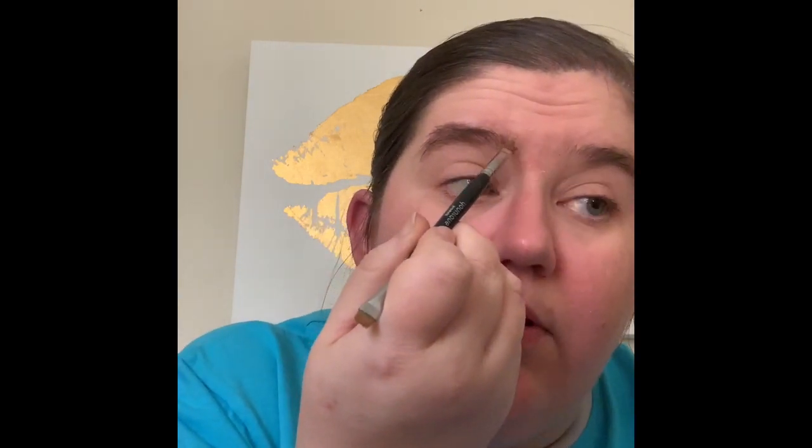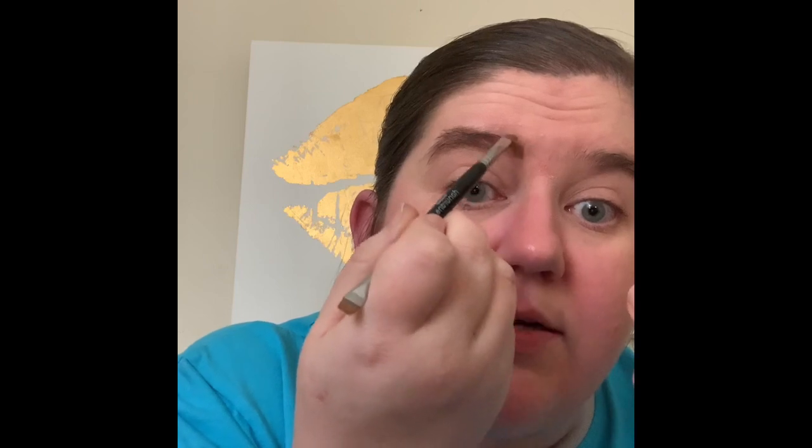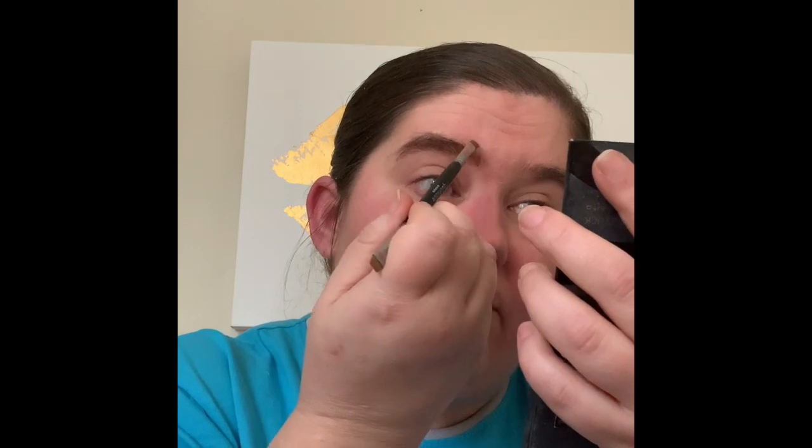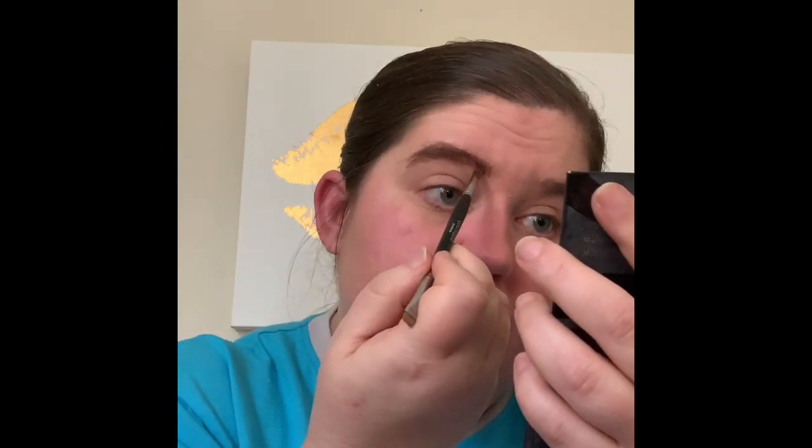In the inner part, I like to go up to kind of mimic those hairs at the beginning of your brow that go straight up instead of over. And then the rest of them, just fill in, fill in, fill in. And I'm not one of those that has to have perfect brows. In fact, obviously, my brows need some work, some tweezing, and they just need grooming, to be completely honest with you. But that is essentially my brow, and how I do that.